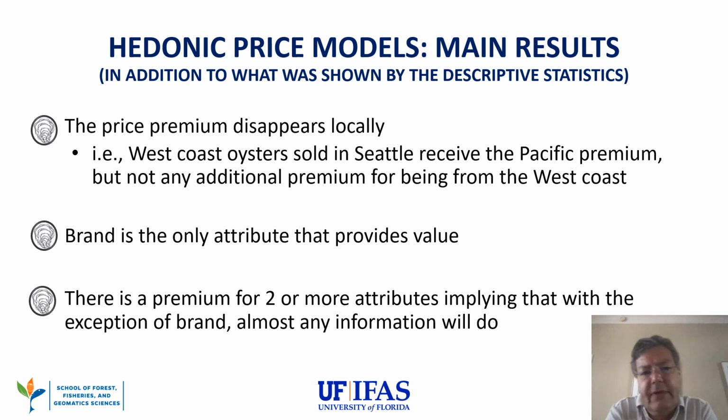Of the other different attributes, brand is the only one that consistently provides value. There's a premium for two attributes and more, but we cannot identify any premiums with specific attributes. That is, a model that counts the number of attributes being sold shows that two attributes and more gives the highest priced oysters, but it doesn't seem to matter exactly which attributes these are.